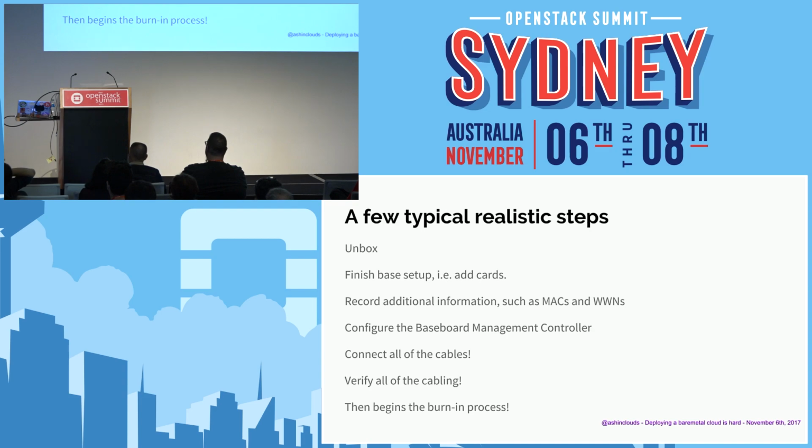You usually also have to go and configure the baseboard management controller. How else are you going to manage the machine? Some hardware vendors make it very easy. Some hardware vendors, not so much. Then you have to connect all the cables. And that's usually where things start going a little sideways at times. Because then you have to go back and verify the cabling. You have to make sure your networking is correct, that everything is connected in the way you expect. And then you usually have to burn it in. And just a quick show of hands, how many people actually have run burn-ins on hardware that they deployed?